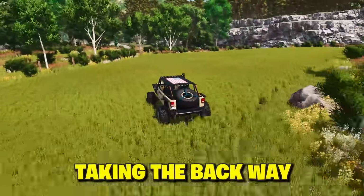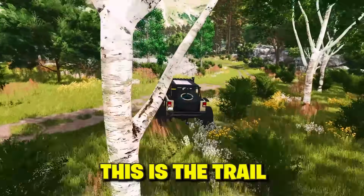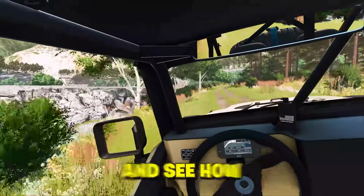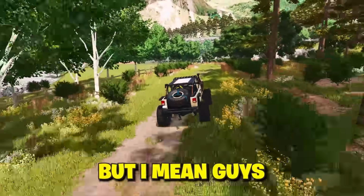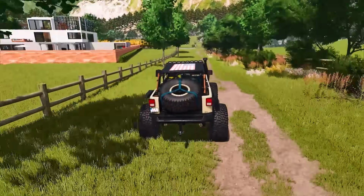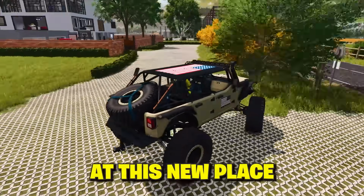Okay, we're kind of taking the back way to get to the house, but this is pretty epic. I don't think I've ever gone this way. This is the trail that's kind of right by our house, so we're going to rip back there in this thing and see how it does. But I mean, guys, we're doing 85 miles an hour. Look at this thing go, and it leads right back to the house. We should build a road in from the shop because we're going to be buying so much stuff at this new place. Oh, look at that.